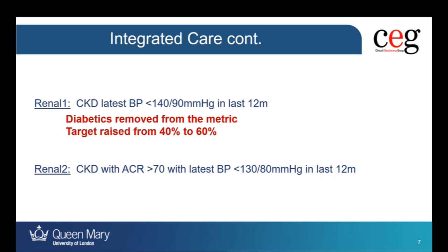60%. For the Renal 2 indicator, it's CKD patients with an ACR of more than 70 will need a BP of less than 130/80 in the last 12 months. Last year, it was just that you needed to do an ACR, but this year, if the ACR is greater than 70, their BP will need to be below 130/80. But this metric stays as a monitoring metric.